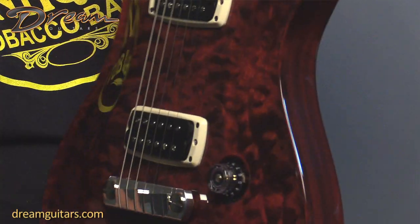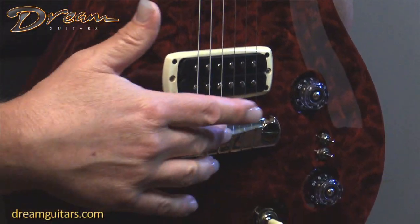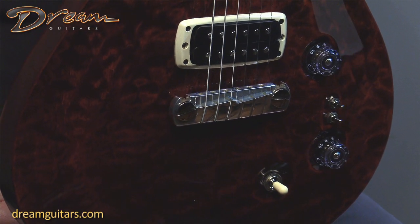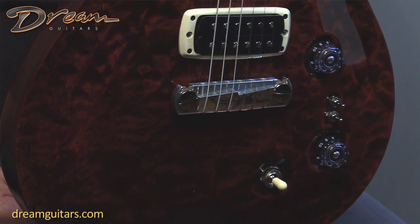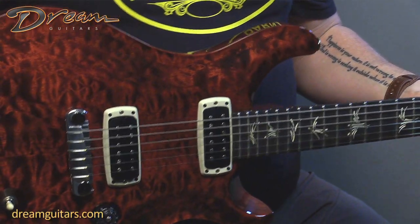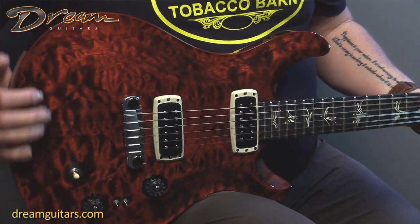What I forgot to mention on the front is the bridge. They use their aluminum bridge here, but there's also brass where the string vibrates to give a little bit more sustain to the guitar as well. So everything's thought out, of course, as PRS guitars tend to be. And this one's made in the USA. It even says on the back, custom built for USA only. So it's one of those.